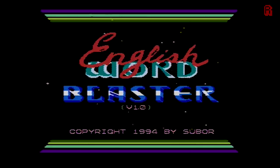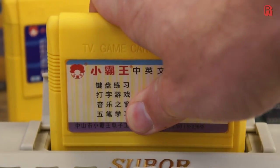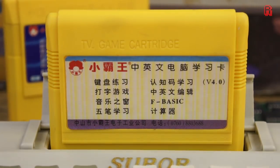And I'm reliably informed that that translates to Subor is never-ending happiness or joy. Sit down, you will enjoy this console. So on the next cartridge, we have another selection of educational delights, which are not focused on learning English.